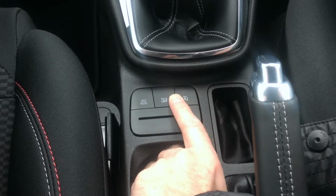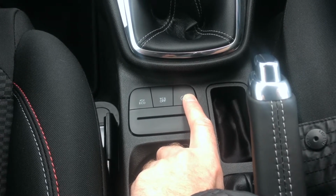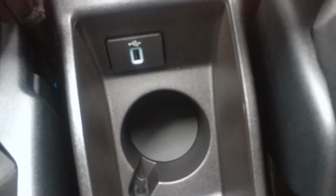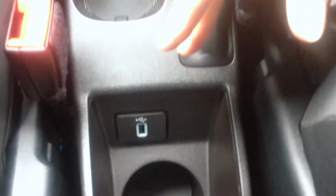You've got your active city stop where you can turn it off, so when you take the foot off the clutch, the car's not switching itself off and then starting again when you set off. Me being me, loving my cup holders, we have plenty of cup holders. We've got 2 here, spring-loaded ones. We've got one in the back, but for this car you can actually get the optional armrest which fits in there, which I might do in due course.